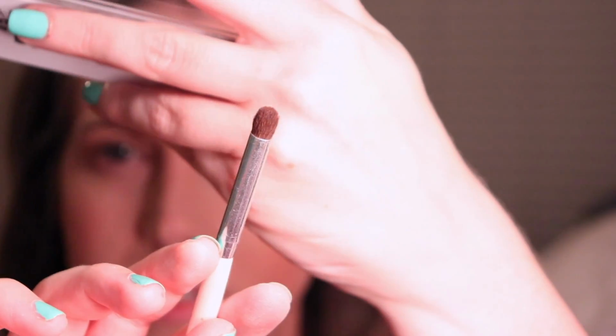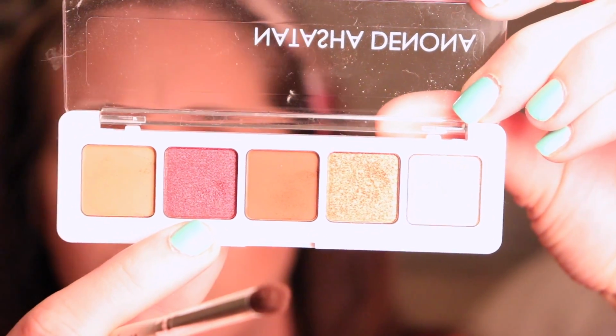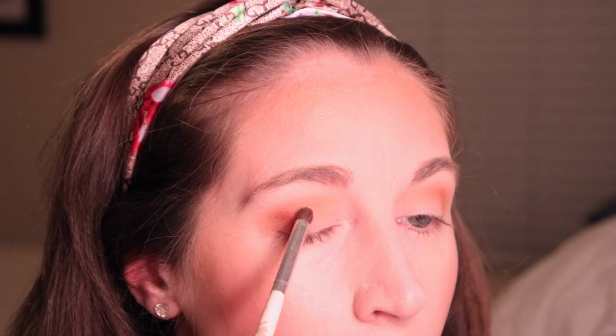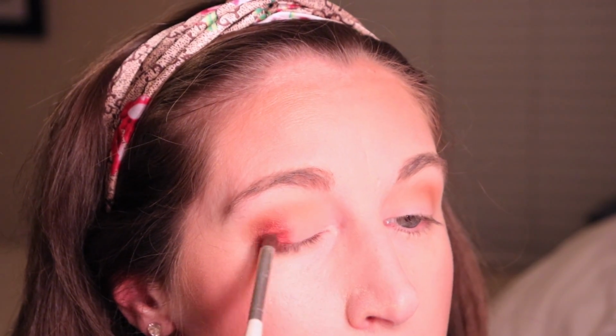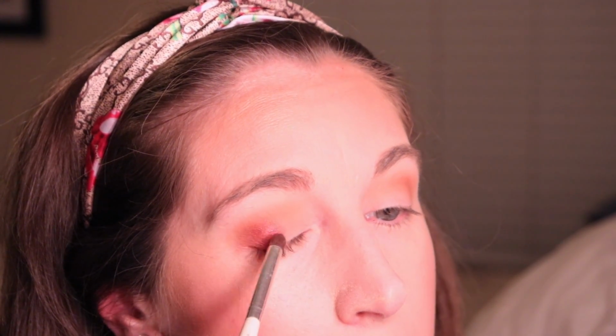So next up, I'm going to take a tighter fluffy brush, kind of a more dense brush, if you can. There we go. I'm going to go in with this really beautiful red shade here. This is going to be Sunbeam. I'm just going to pack this on, and then really pack it into the corner and go almost midway to the eye, because I really want this color to be prominent. It's really pretty, kind of a shimmer, not a lot of harsh glitter, more like micro shimmer. Very, very pretty though. And again, I'm just packing that on.